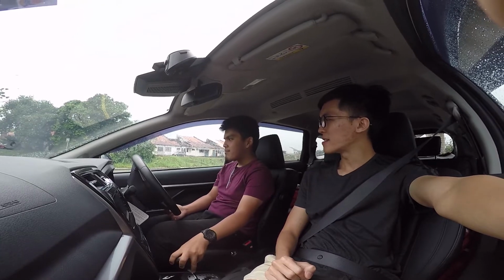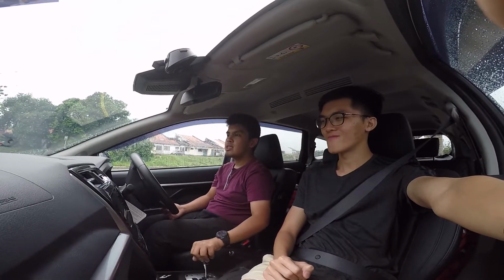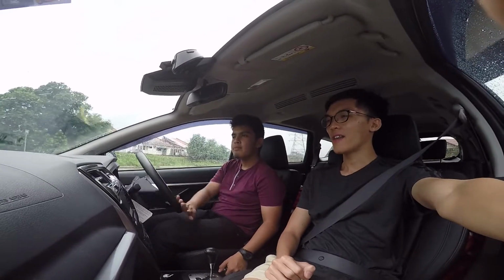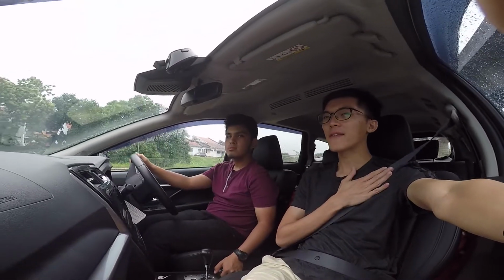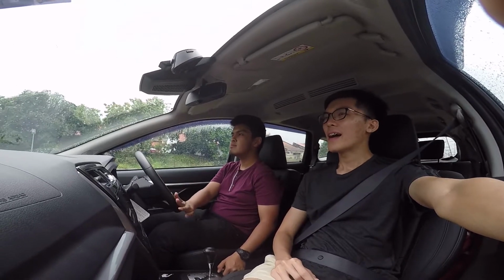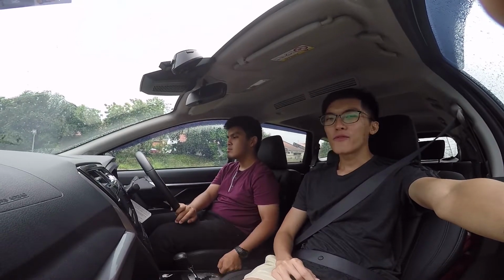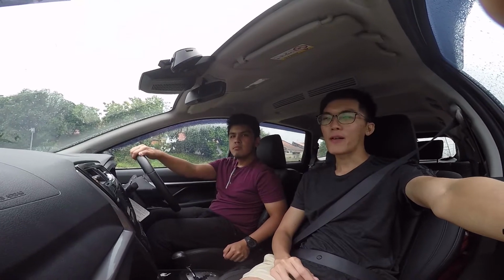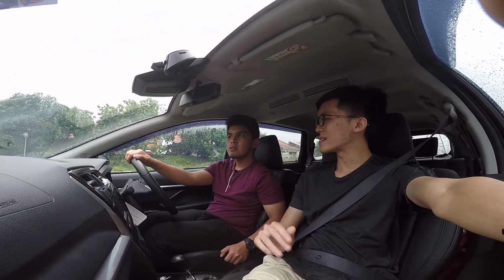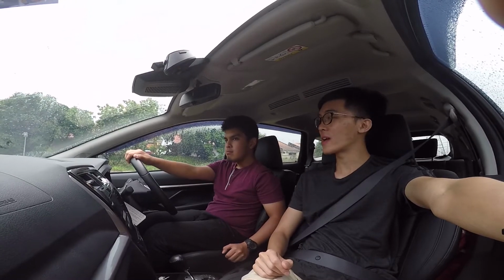But yeah, it's an Aisin gearbox. Aisin, it's very old already. But it's fair enough. It's good to use. Yes. And for me, I personally feel that if you brand the Aruz as a budget family car, the 17-inch rims and wheels seem to be a bit of an overkill. In a way, yeah. At least tone it down to 16-inch or 15-inch. That would be great enough.